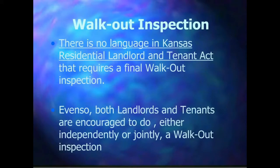We talked about walk-in inspection. What about walk-out inspection? Is there any requirement for that under Kansas statute? No. There is no language in Kansas Residential Landlord and Tenant Act that requires a final walkout inspection. Even so, both landlords and tenants are encouraged to do a walkout inspection, either independently or jointly. Do a walkout inspection.